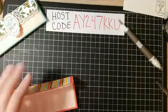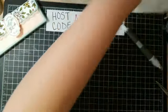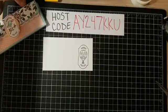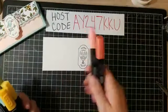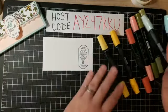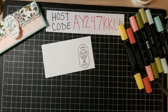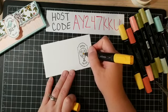Okay, before we get to the final assembly of our box, we are going to color. So let's bring back our little stamped image here. And I have lots of blends. So I have Calypso Coral, light and dark, Old Olive, light and dark, Daffodil Delight, light and dark, and Pool Party, light and dark. I don't know if I'm going to use both light and dark for some of these because we are coloring little spaces here, so there doesn't need to be too much blending.